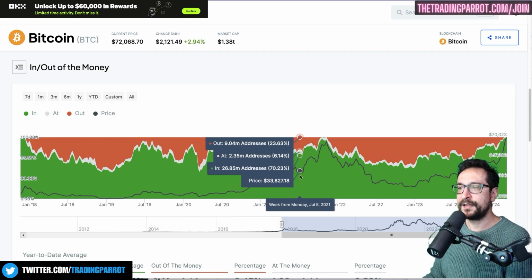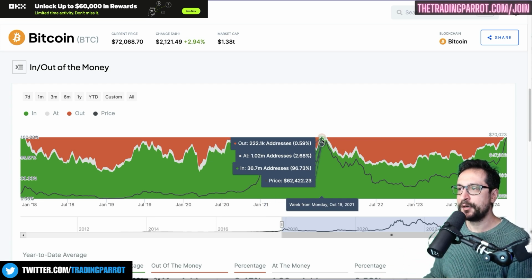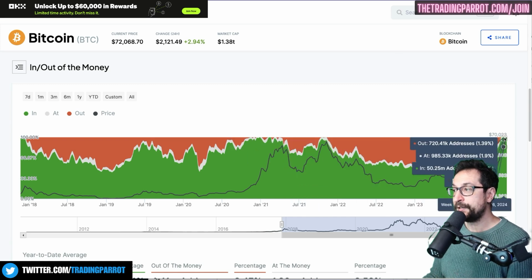And right after that, you see a massive collapse in the price of roughly 50%. On the second peak, here we managed to get to 96.7 maximum, and that was the beginning of the bear market. So the anomaly here is that we are having this in the money pre-halving.